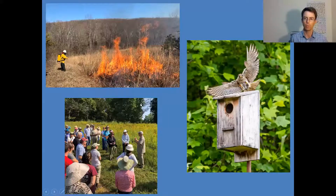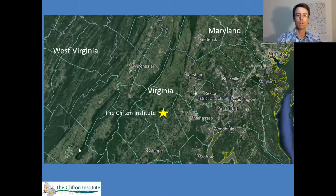So like I was saying, we do restoration and land management experimentally here at the Clifton Institute, and we spread the word on what works and what doesn't at workshops for landowners. We also do conservation biology research, and next year the focus is going to be on American kestrels. So we'll be tagging American kestrels with GPS transmitters to find out what kinds of fields they forage in, so that we can better manage our working landscapes, pastures, and row crops for American kestrels, which are declining across their range in the Northeast. This shows the location of the Clifton Institute in central Fauquier County.